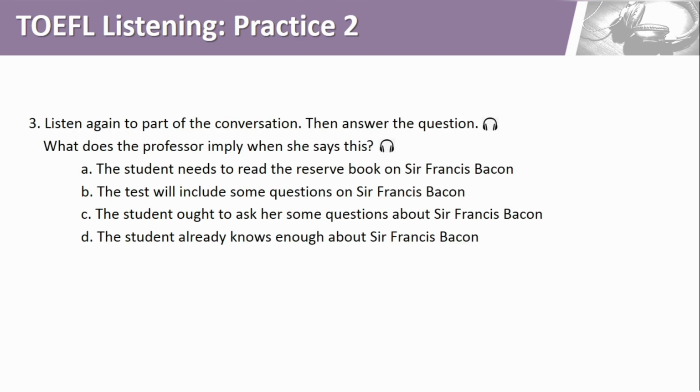Number 3. Listen again to part of the conversation. Then answer the question. Oh, I've been studying for it day and night, but there's something of a problem. I went to the library to check out that book on Sir Francis Bacon you put on reserve. Ah, yes, good thinking. You'll need to know all about him for the test, if you know what I mean. What does the professor imply when she says this? You'll need to know all about him for the test, if you know what I mean.